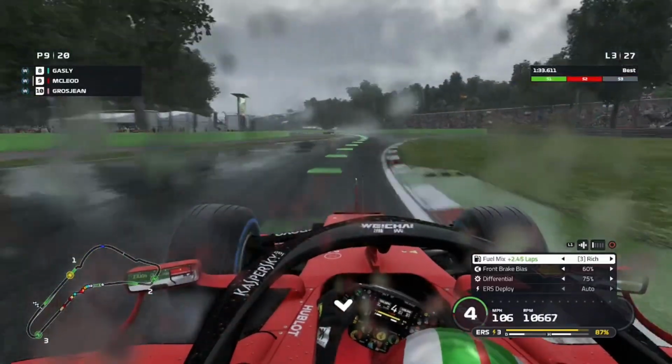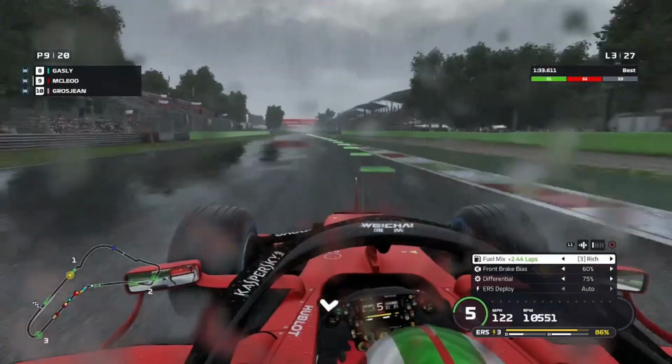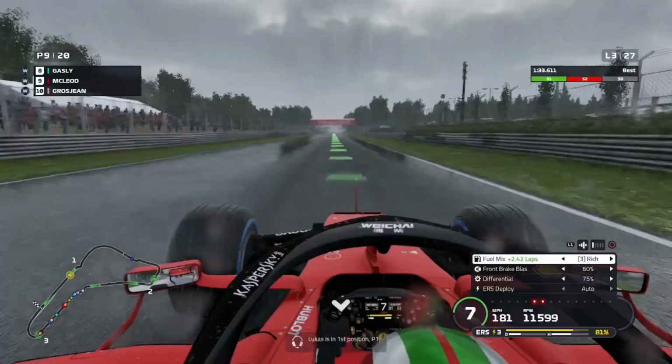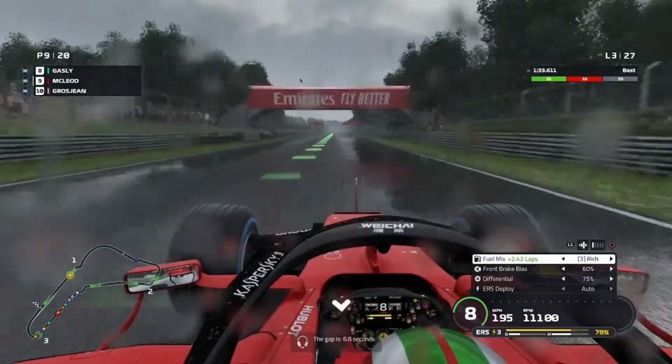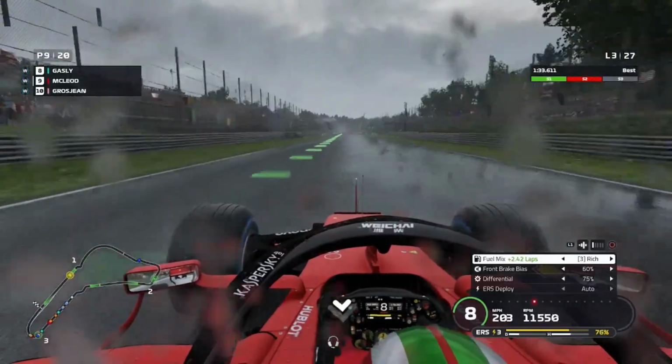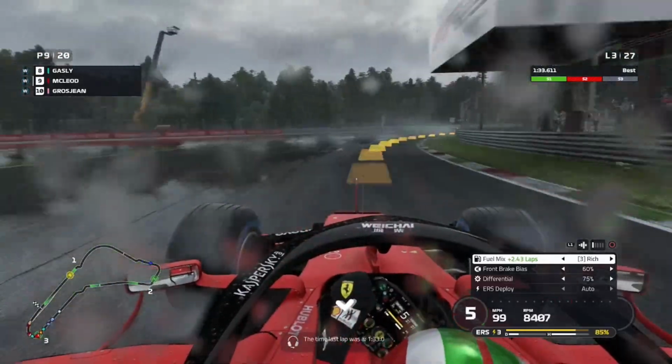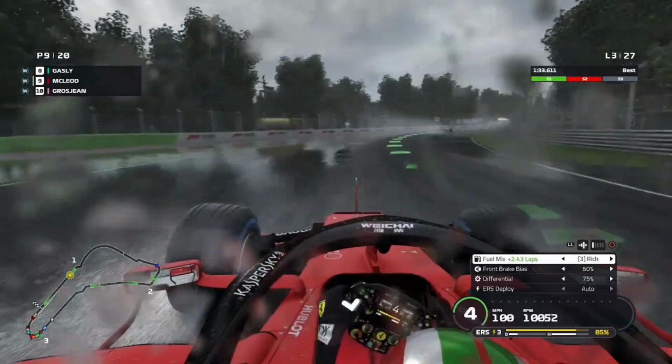Now I have to try and regroup and catch back up to Gasly here. Lucas is in first position. Weber's holding on to the lead. 6.8 seconds. They're on fresh wets. We think they've got one more stop. The time last lap was a 1:33.0.